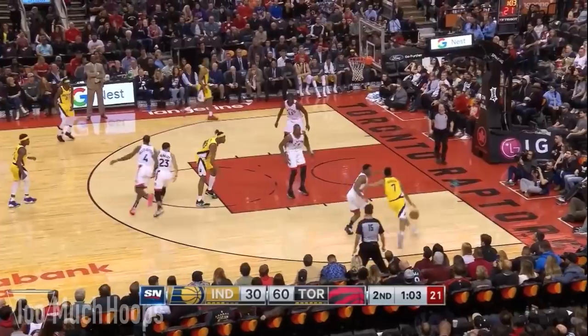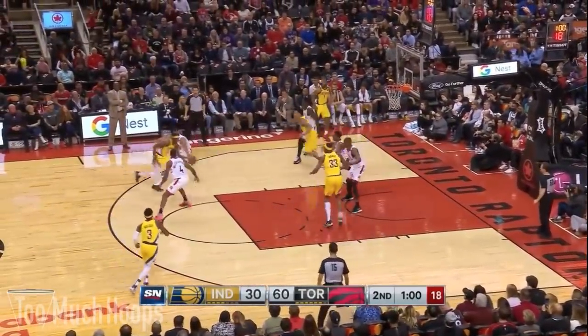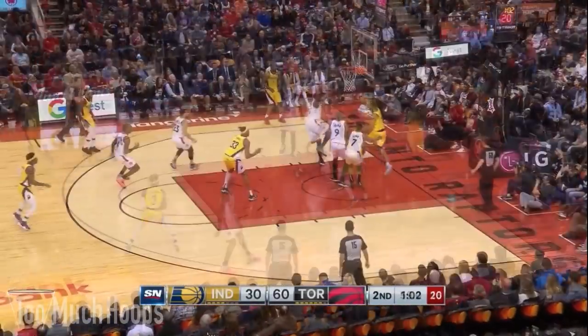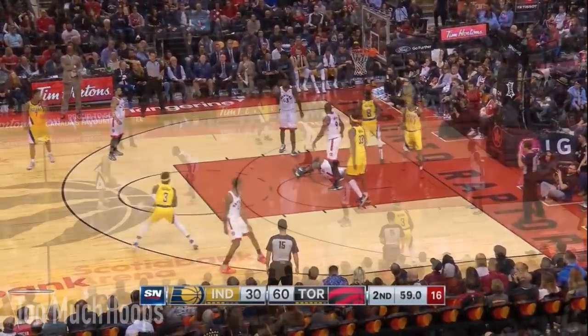And then as Brogdon drives to the baseline, Lowry stays with him really well. Brogdon throws the pass out to Holiday, and as he drives, Lowry is there, taking the charge once again, up by 30 in the second quarter, still taking charges. The man is an absolute monster on defense.